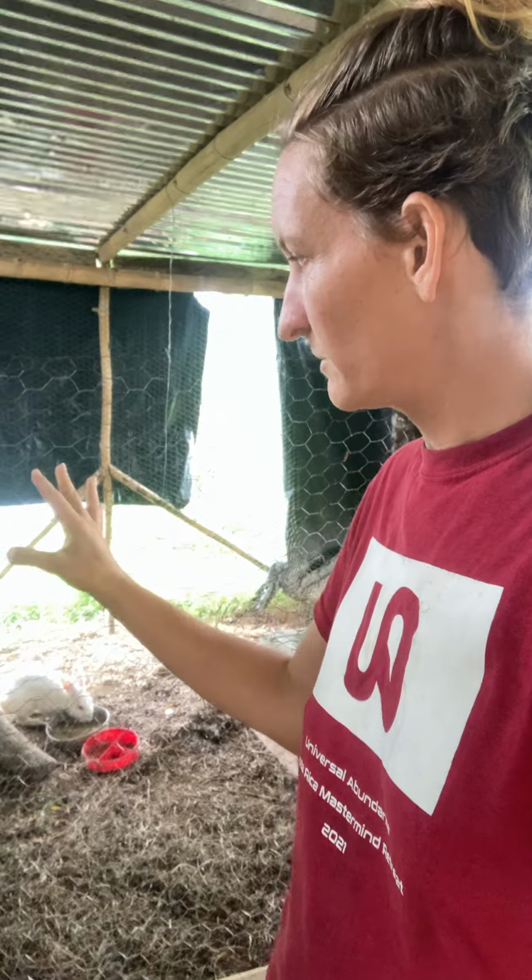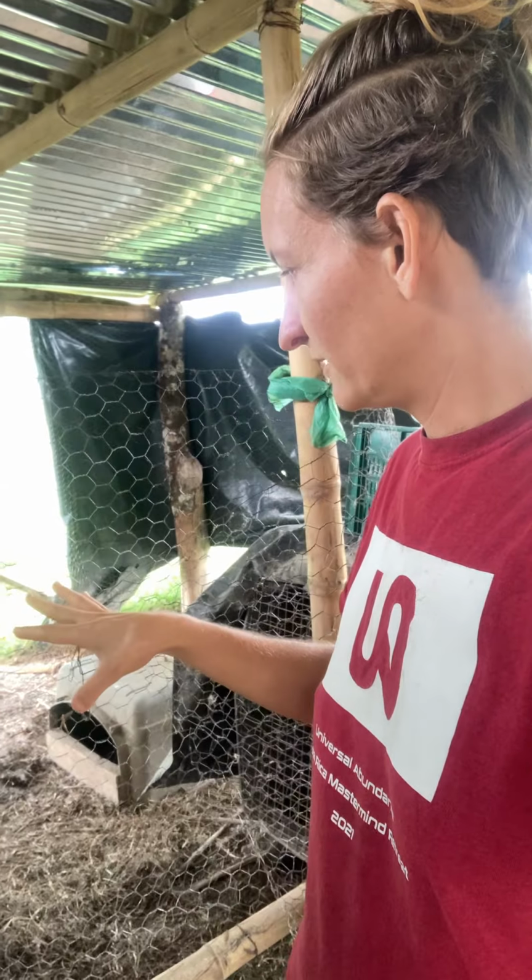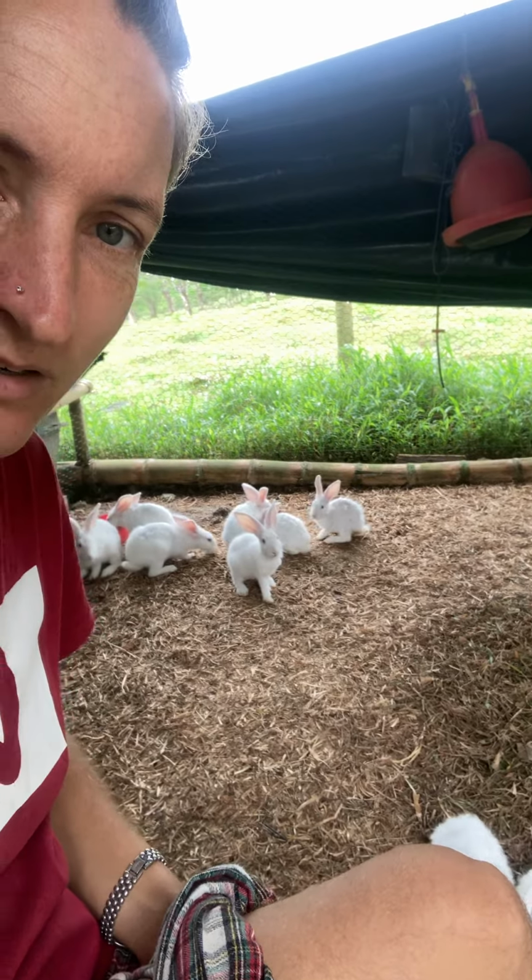So anyways, we had to separate them. And we've had so many problems with this female. I finally was like, you know what? It's not worth it. Let's just eat her. And we have all these babies from her. So we'll just raise them all together, and hopefully they'll be able to actually have a colony, which is what we were hoping for. But it just hasn't been going well at all.